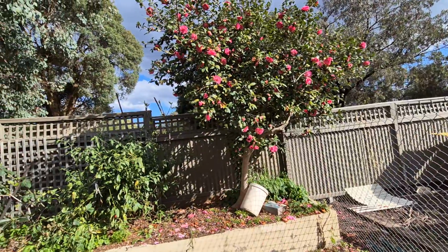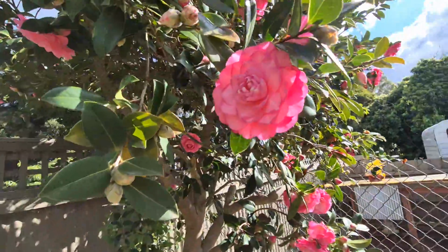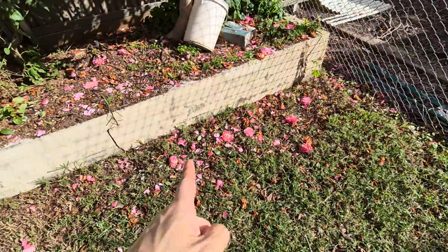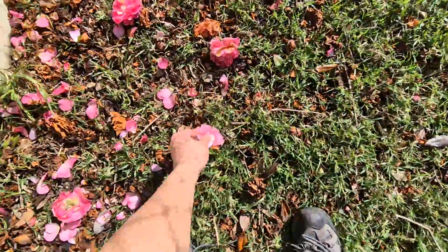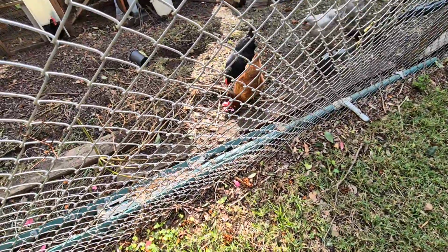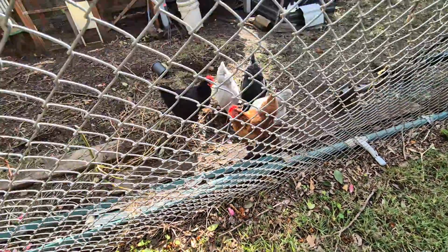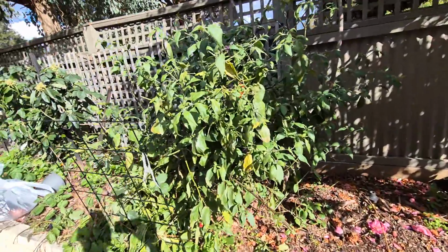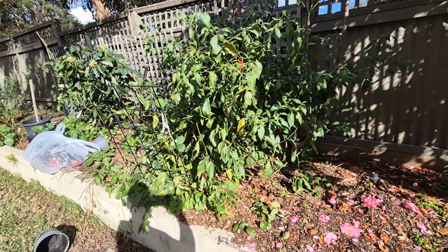This camellia tree is an amazing tree. It is very beautiful. It often has lots of flowers all year round, winter and summer. As you can tell, there's lots of debris that comes down from it. But you know what? It's so funny. My chickens actually love eating the camellia leaves for some reason. They love the petals. I have a chili plant that someone gave me, and it has just blown up, and it's amazing.